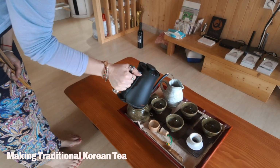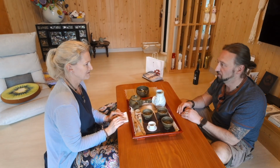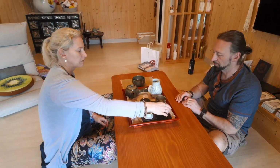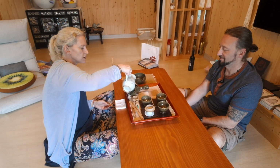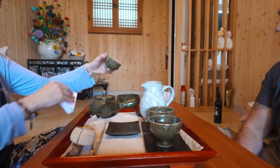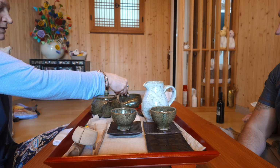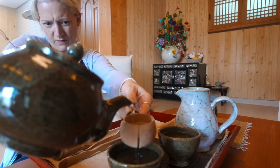After sampling some local delicacies, we returned to our charming traditional Korean cottage, where Jenny, inspired by ancient wisdom and possibly YouTube, decided to brew traditional Korean tea in the traditional way. Emphasis on traditional because this process takes at least 30 minutes. Yes, 30. Apparently people in old days had either a lot of free time or really strong tea cravings.